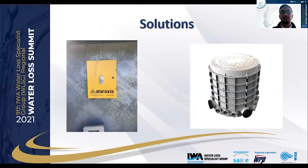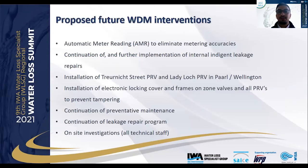which will be electronically logged and available online. For future water demand interventions, automatic meter reading to eliminate metering inaccuracies, a continuation of internal leakage repairs. We have a few PRVs that we would like to install in two more zones.